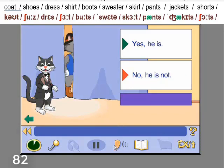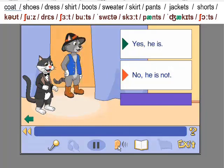Is he wearing boots? Yes, he is. Very good. He's wearing a black hat and brown boots.